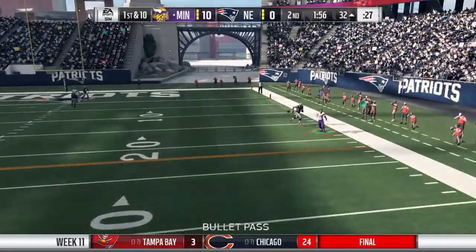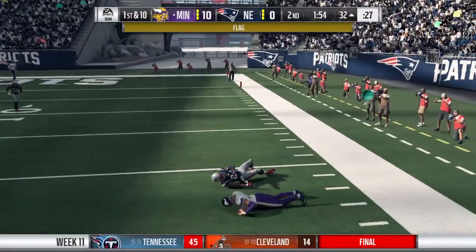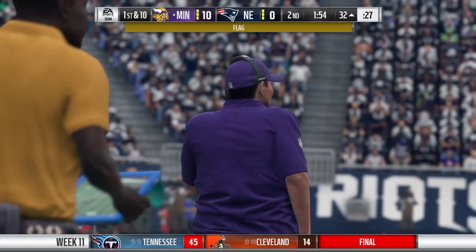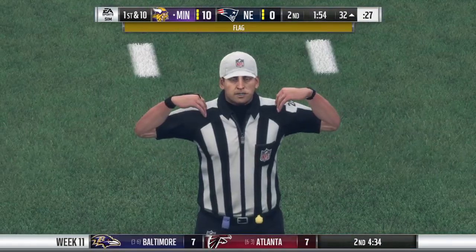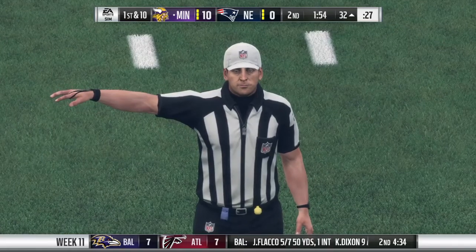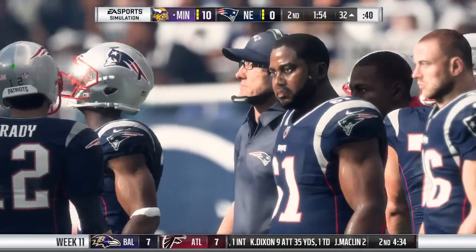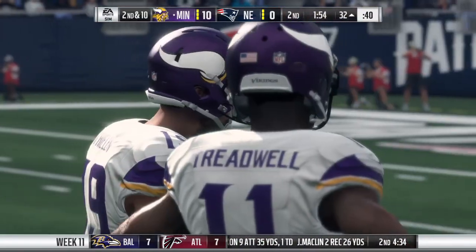Keenum. And he'll find Thielen on the right side. And inside the 20 before he's brought down. Illegal touching. Offense. So that one will be accepted.